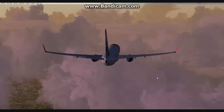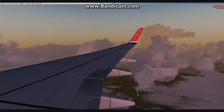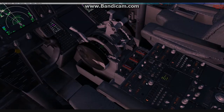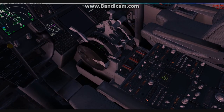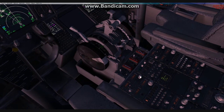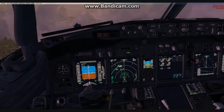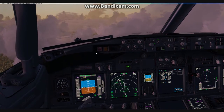See here we have a little bit of clouds, as we expected. It's pretty thick here. Flight level 100, check. Cabin crew, prepare for landing.